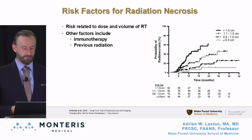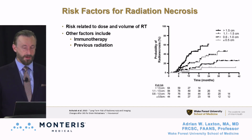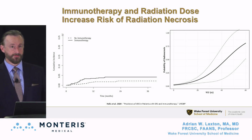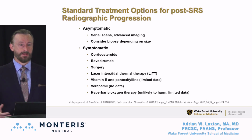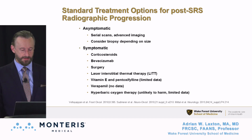Those factors that predispose to radiation necrosis, besides time, also are influenced by the dose and the volume of the radiation and whether the patient was receiving immunotherapy, as demonstrated with these slides. And so what are our options for dealing with these situations? We have post-SRS radiographic progression. If the patient's asymptomatic, we may choose just to continue watching it closely, or depending on the size, or if it looks like it's gotten bigger on subsequent scans, we may consider biopsy. Of course, for the symptomatic patients, we're going to be looking at corticosteroids, perhaps Avastin, surgery, LITT becomes an option, and then perhaps some other considerations as well, depending on the patient.